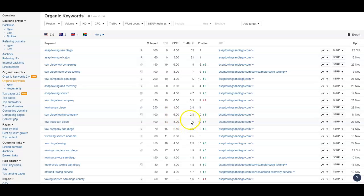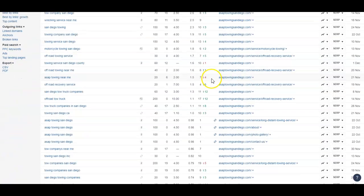You would need about 30 to 40 sites that you link to, and right now you guys are at 16. So like I said before, increase the amount of backlinks that you have to increase your site authority, and you'll be able to rank for more keywords to increase your traffic. So what should be bringing you more traffic than anything else should actually be towing in San Diego, or towing San Diego, and not ASAP towing San Diego.